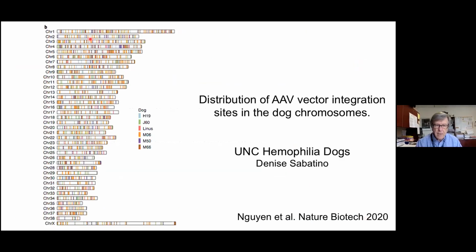This is a pictorial representation of the integrations in the UNC, the University of North Carolina dogs, that was published by Denise at the end of last year. These are the dog chromosomes. There are 38 of them and an X chromosome. And you can see that in these 6 dogs, there were integrations scattered throughout the genome. But when you look in more detail, as we did in the dogs here at Queen's, some of these integrations occur repeatedly, but they seem to be in safe areas, non-oncogenic, non-cancer producing regions of the DNA.